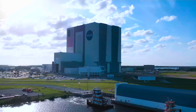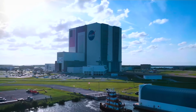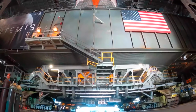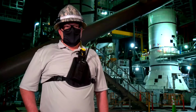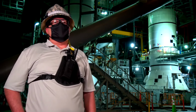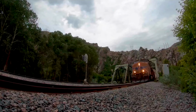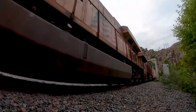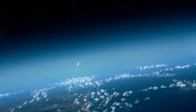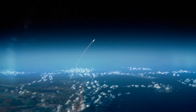Then they're ready to go to the iconic Vehicle Assembly Building, or VAB, where the rest of the motor segments are assembled and stacked on top of the mobile launcher. So the one thing about this vehicle, of course, is it's produced all across the country. Components may be built around the country, but they all come together right here in the Vehicle Assembly Building. Our SLS rocket will generate 8.8 million pounds of thrust to break through Earth's gravitational pull.